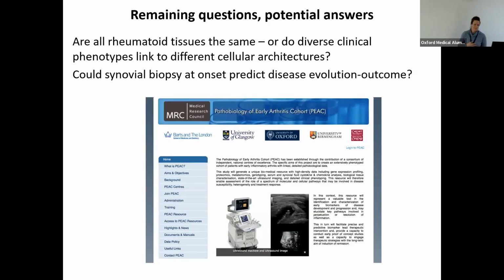So this is the first of the major initiatives that I'm going to talk about. PEAK, which is what I started doing. We were part of this large consortium of the pathobiology of early arthritis, and we were in it with Barts and Glasgow, a whole group of us who got together to ask that question. Is rheumatoid the same thing? Are all rheumatoid tissues the same, or are some different, and do they behave differently? And could the different architecture inform us of something, that some patients might do better or worse than others, or some might respond to different drugs?